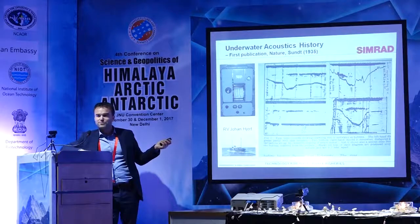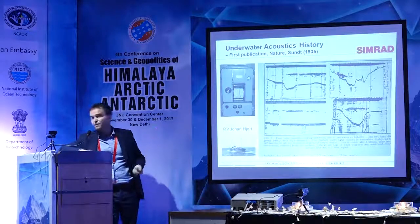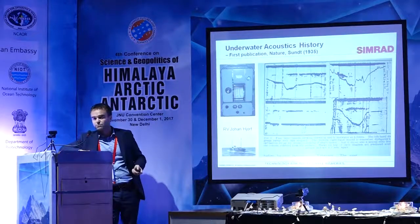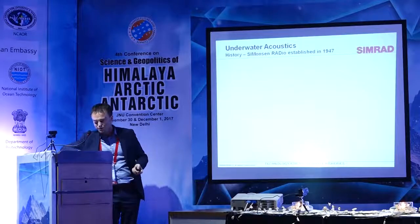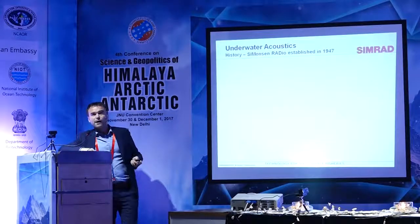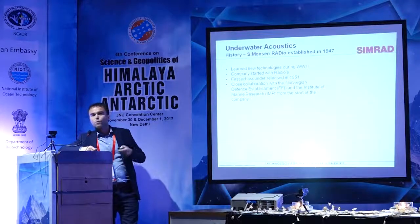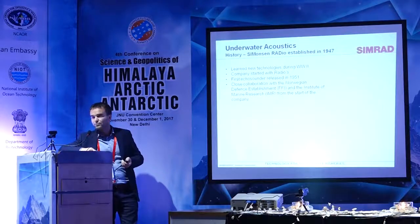History. This is the first publication I could find of biology in the water column. This is from 1935 in Nature, showing spawning cod. So just as an introduction to the history. Our history in underwater acoustics started just after the Second World War, where some of the techniques learned during the war, like radio technology and sonar technology, were developed for the private market.